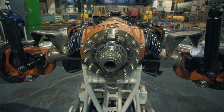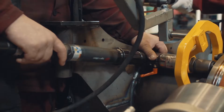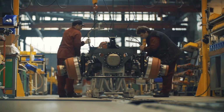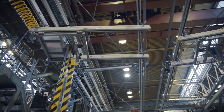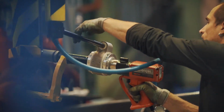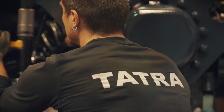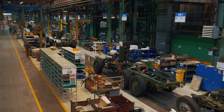The individual components are taken to the final assembly line. The process begins by combining the axles, the central backbone tube, and the shafts to create the chassis. Then the wheels are fitted, followed by the auxiliary frame and engine, the gearbox, the electrical and air systems, and finally, the cabin.